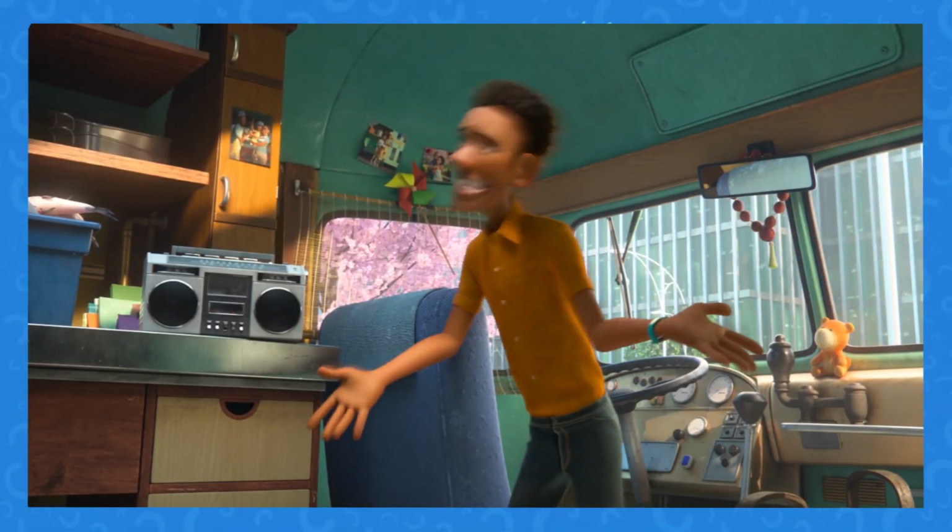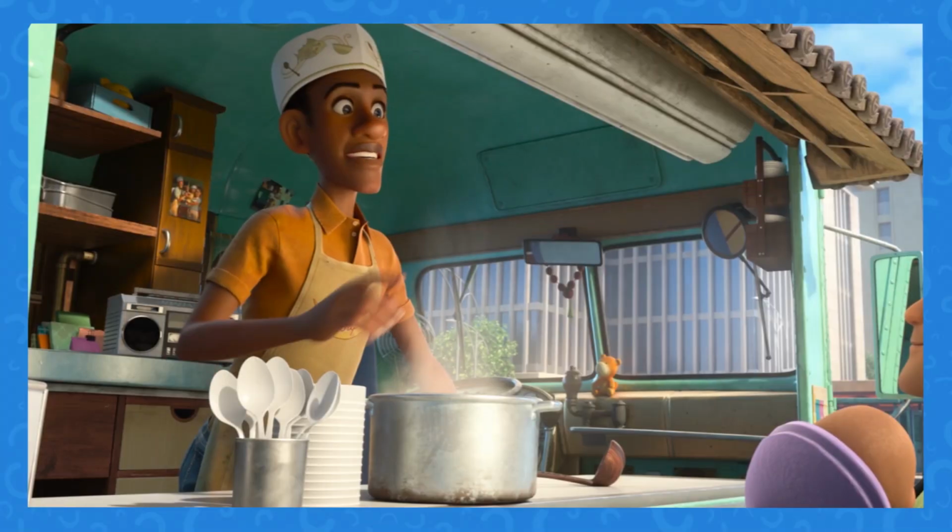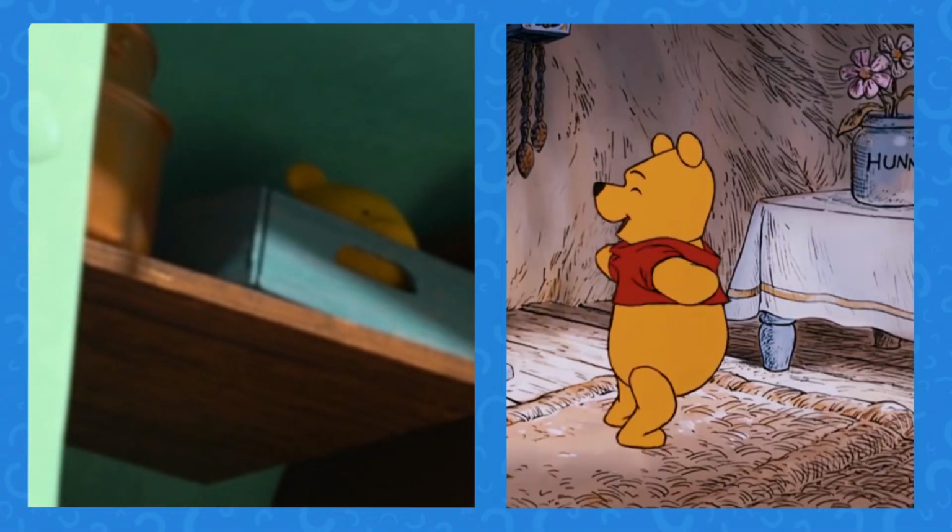There's a stuffed animal perched on the dashboard that looks like it may be Tigger, but it's difficult to be certain. Until you spot the hiding Winnie the Pooh stuffed animal, that is.